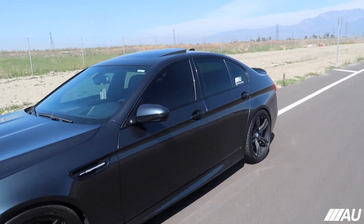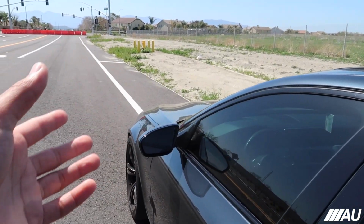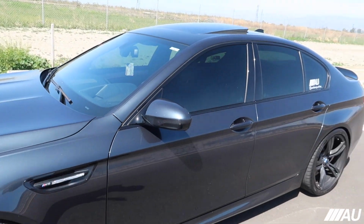I know another really big difference is the mirrors. These mirrors are so much different than the 5 Series. You would really have to pay attention to it and see it in person, but they're completely different mirrors. They're completely redesigned.